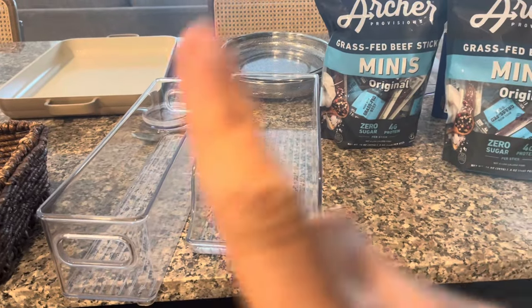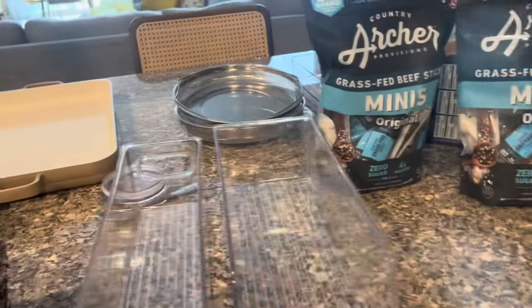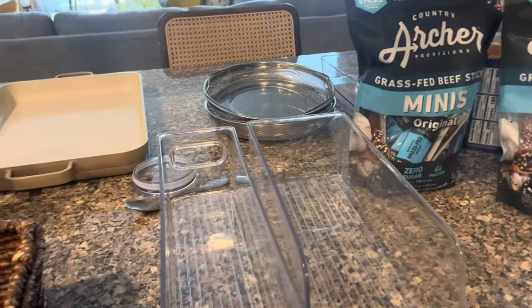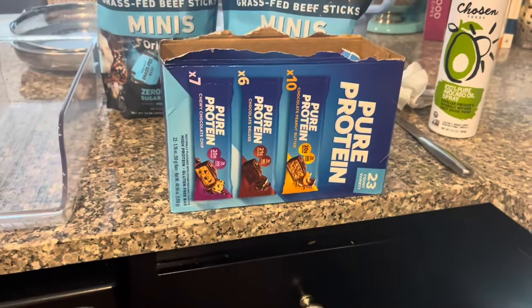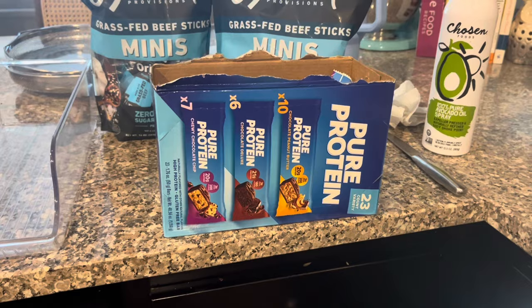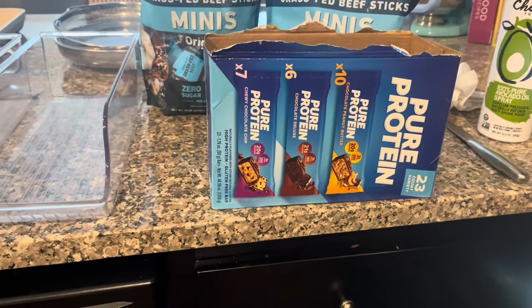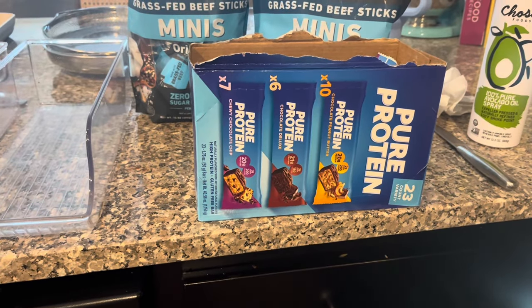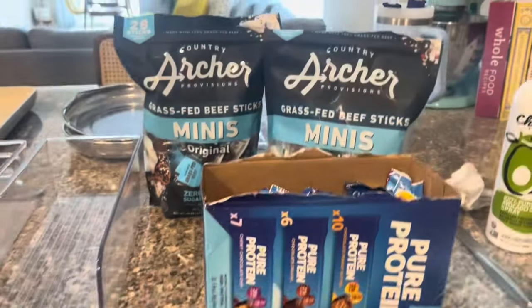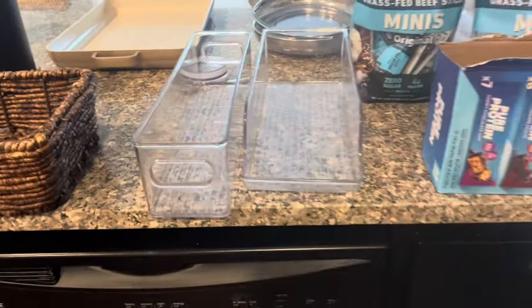But I think I'm going to take these little mini things and put them in here. Again, visually appealing. And then also, we don't always buy protein bars. We did this time. I think they were on sale as well. So he's been grabbing them on the go, which is nice. So I think I'm gonna somehow put these things into these things. So we'll see how that goes.